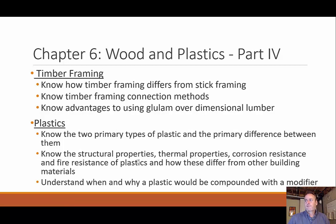Then we moved on to part 4. Started with timber framing, where we talked instead of stick framing, we have the big, large timbers. How is it different, or how are the two different, and why would I choose one over the other? What about timber framing connection methods? We weren't using screws or nails anymore. Instead, we had these mortises and we had joints that were all wood on wood, right?